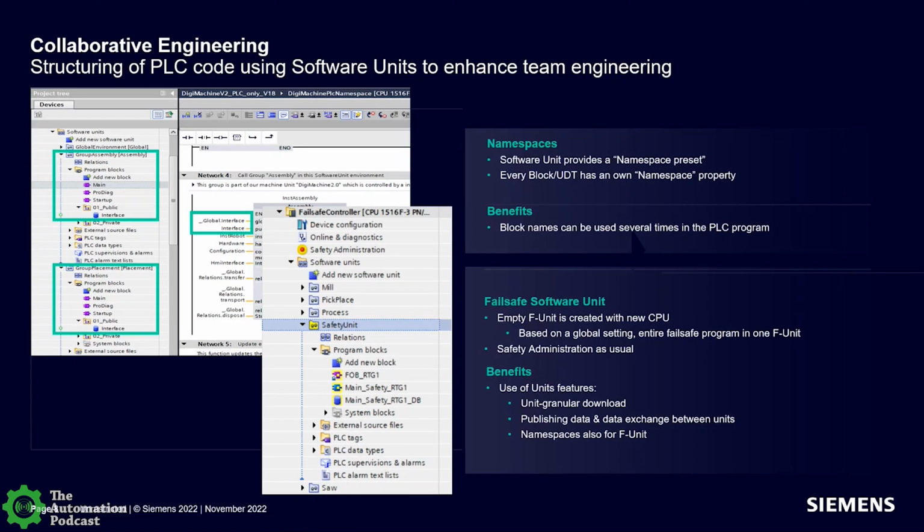Sometimes I don't really want to sync up with what you're working on in your side of the station or the machine section. I'd rather find a way to work together where I can put my stuff in there. And that's what software units does. Software units allows me to configure program blocks associated with a unit of the automation that the PLC is controlling. A pick and place, for example, a station, an index, an input conveyor. All these things can be set up as a software unit.